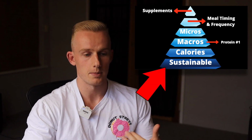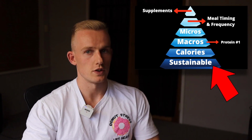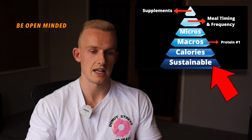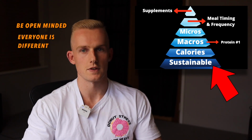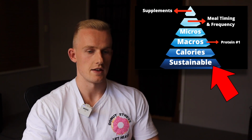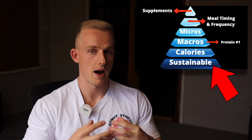Starting at the bottom, the first thing you need to make sure is that it's sustainable. Don't think that one way is better than another. Be open-minded, and each person is going to have a different preference. I'm a big fan of flexible dieting, as a lot of you guys know, and as you can see by my t-shirt, but that doesn't mean I'm married to flexible dieting.